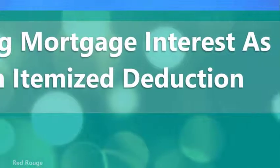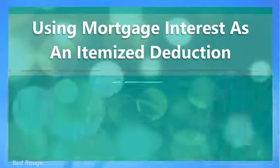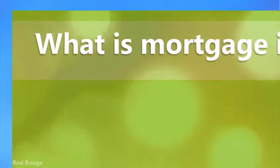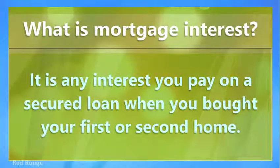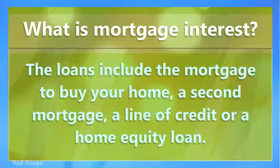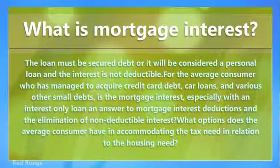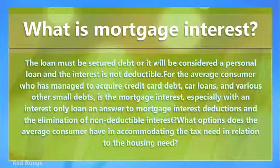Using mortgage interest as an itemized deduction. What is mortgage interest? It is any interest you pay on a secured loan when you bought your first or second home. The loans include the mortgage to buy your home, a second mortgage, a line of credit or a home equity loan. The loan must be secured debt or it will be considered a personal loan and the interest is not deductible.